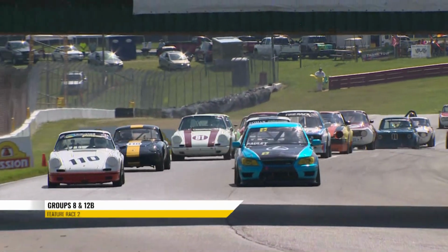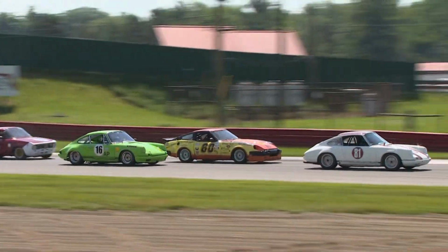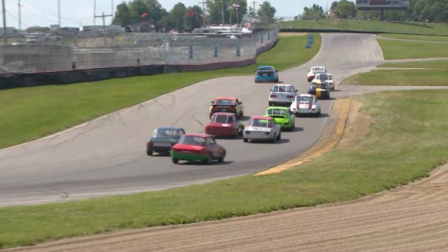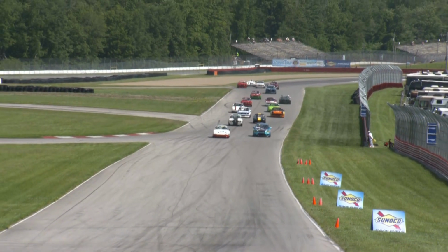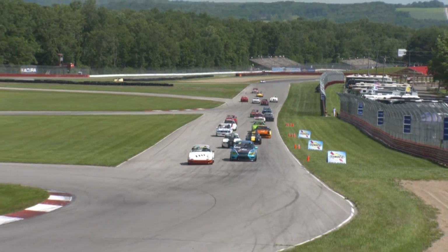The start of our Group 8 and Group 12B, and away they go. And the car on the right-hand side, the blue and black, was the winner yesterday. That Lexus, the more modern car perhaps, but you've still got to pedal it and steer it to victory. So no mean feat. And look at that Porsche side by side as they head down towards the keyhole for the first time. And in fact, the Porsche just nosing ahead now.